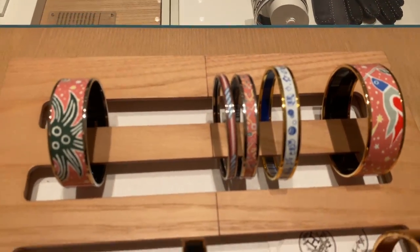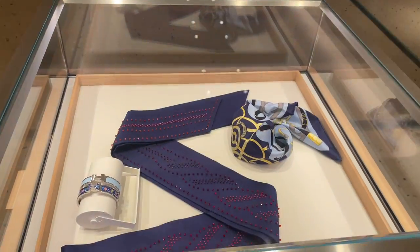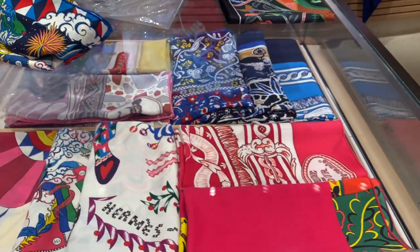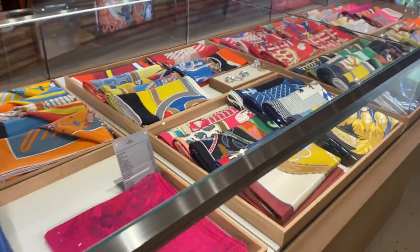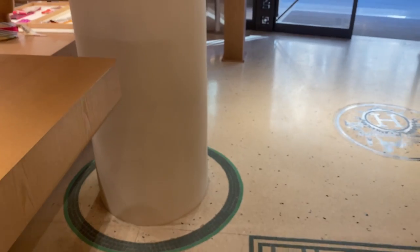Bracelets. These are gorgeous, these little bangles. They're really nice. I love the cute little rhinestones. Some of their scarves. They're very bright. And then their little scarf holders are very cute as well.